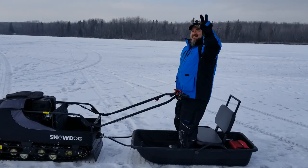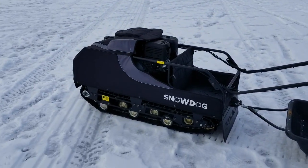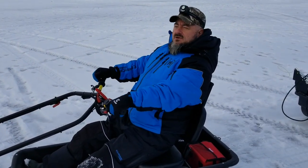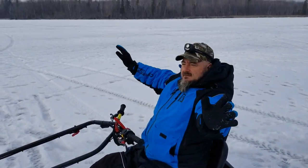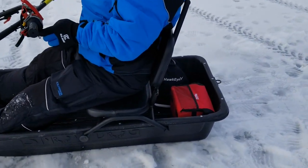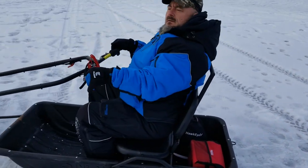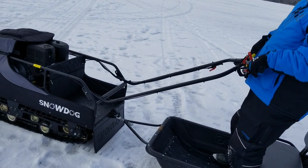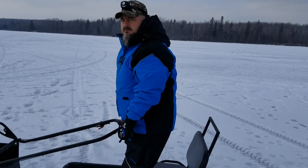Alright everybody, this is Conrad. He's got himself a machine here. It is called the Snowdog. How many pounds does this thing pull? 1,100 pounds. As you can see, it's got a really nice little sled here that you can sit in. Looks comfy. Pulls some of your gear. It's got a hitch you can hook up to in the back. You can tie all your sled and gear to it. You can also stand up in it. Yep, kind of where it gets the name Snowdog. It's like one of those snow dog sleds.